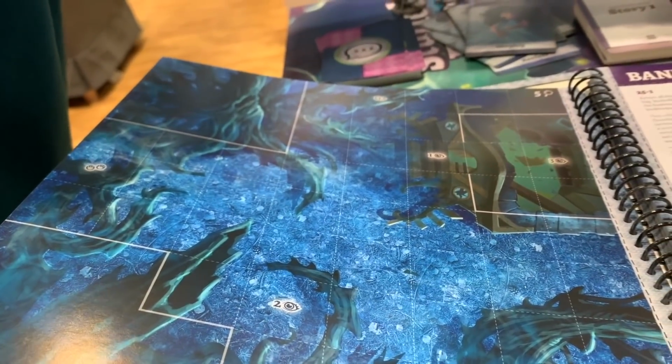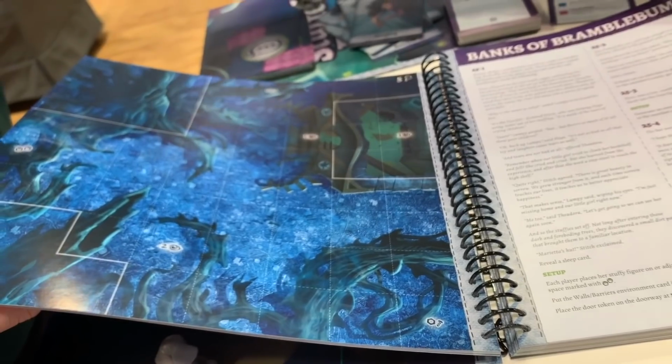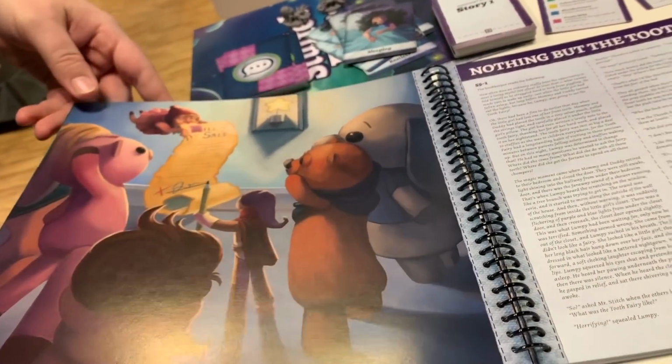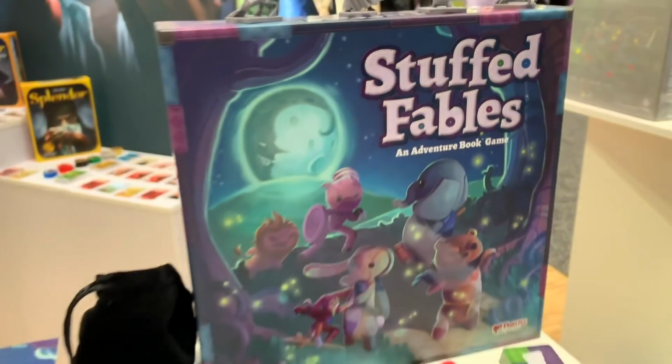Head here to the banks of Bramblebum. And there's various different things. There's wagons you can pull and enemies you can find. Fairies who might help you. And that's a very brief overview of Stuffed Fables.